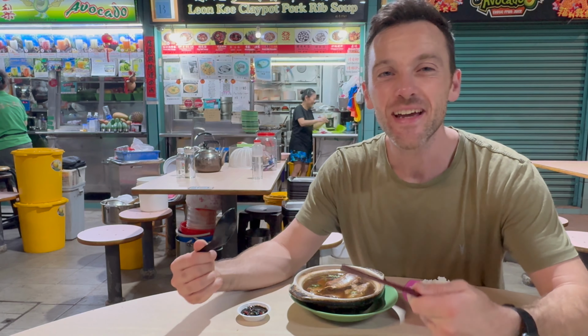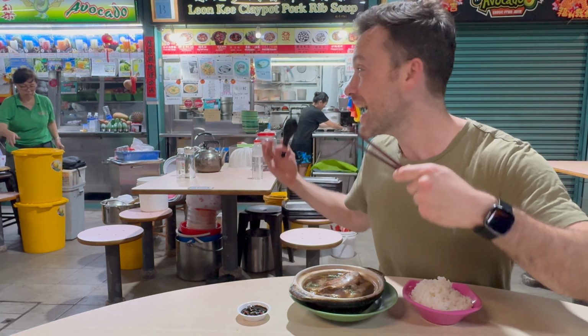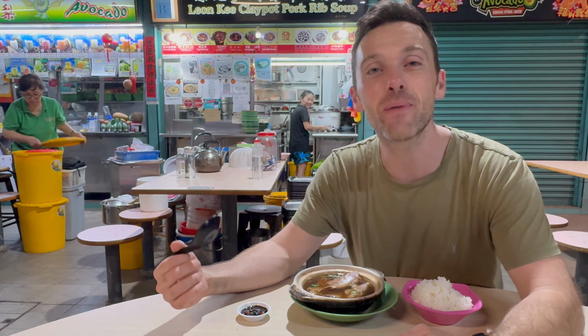And welcome back to Mako's Makan Adventure. Today we are at the Alexandra Village Food Centre and we're trying some Bak Kut Teh from the Claypot pork rib soup stall. This soup stall has actually been going since 1979 and it's now the third generation of Bak Kut Teh sellers who are now here at Alexandra serving Bak Kut Teh today.